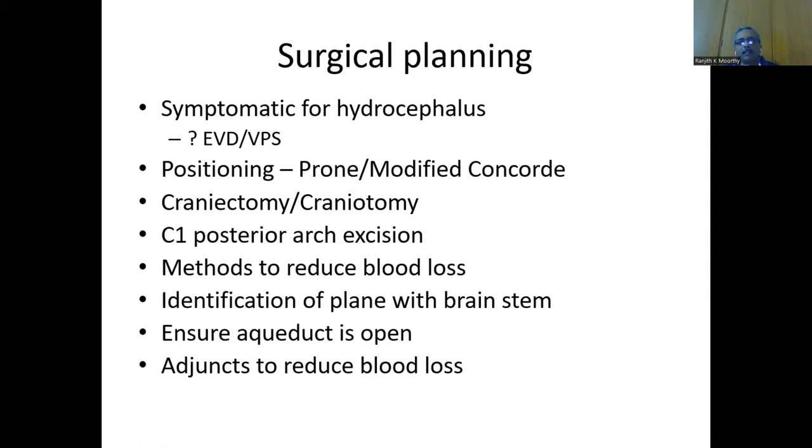And at all times while following the maximal safe resection, we have to try and ensure that the aqueduct is open and blood also does not go into the aqueduct. The reason for that I will come to later on. And we use certain adjuncts to reduce blood loss.